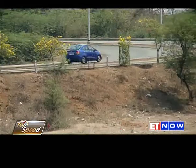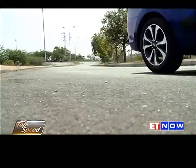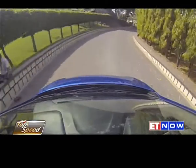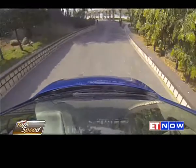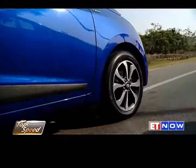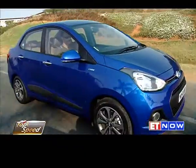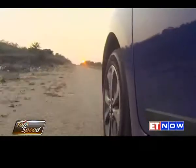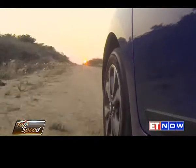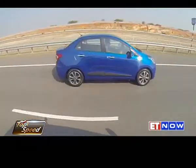The handling too is quite good, and the Xcent corners quite nicely. But what I'm not a big fan of is this electronically assisted power steering. Don't get me wrong, it is very good at slow speeds and ideal for crowded conditions, but at high speeds, I think it needs to be a little stiffer and communicate more as to what the front wheels are actually up to. I do, however, like what they've done with the suspension setup. It absorbs the bumps and keeps the nastiness out, resulting in a very comfortable ride.